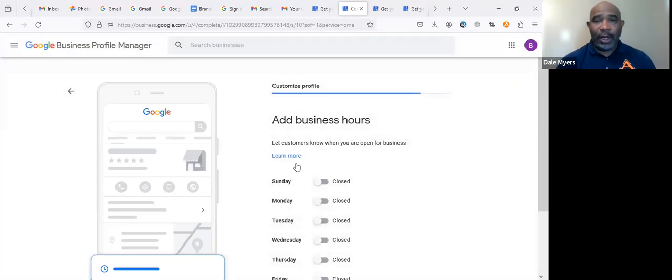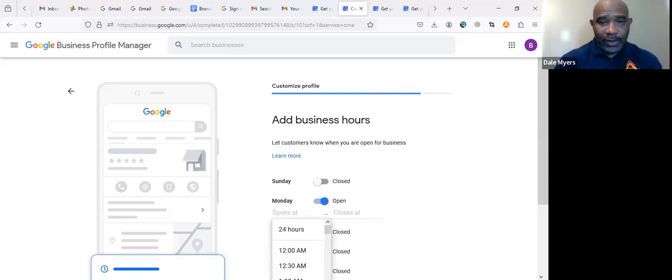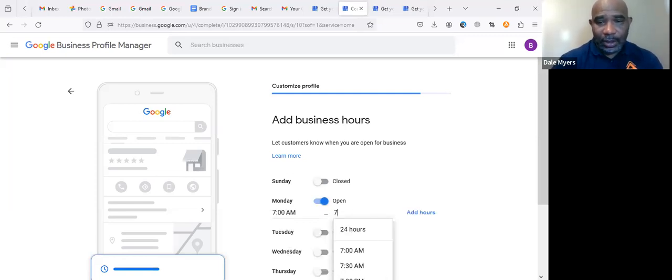This is a preliminary setup. I'm going to add the business hours here, so whatever your hours are. Now, here's the thing. If you have a website, your website and your Google business need to match. Whatever address you use, phone number, that's common sense, but it's also even here, your business hours. Like I know my client here, he's closed on Sunday, so we're going to leave that there. Monday, we open up at 7 a.m. and I think he closes at 7 p.m. So 7 to 7. All right.